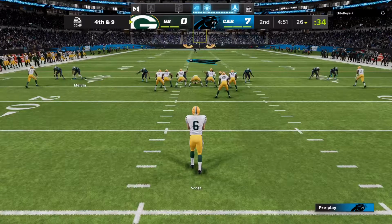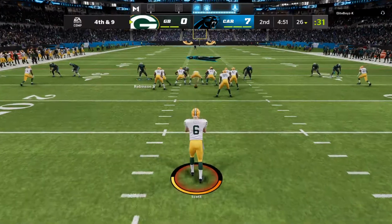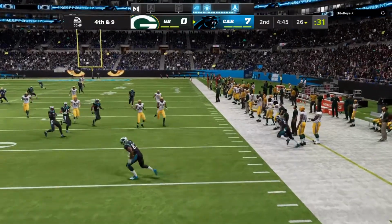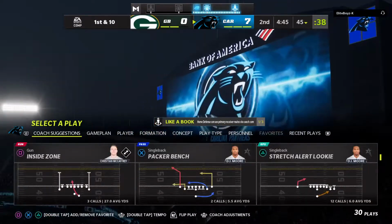On 4th down, J.K. Scott ready to punt it away. David Moore back deep and waiting for it. This is away, but boy, headed straight for the sidelines. And out of bounds. This will depend on where they spot it, and they'll say at the 45.